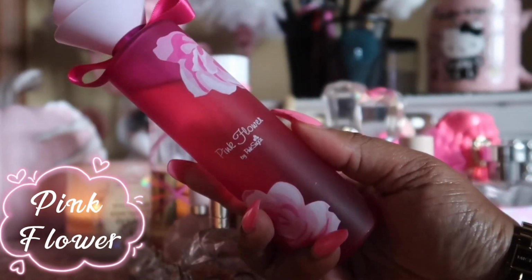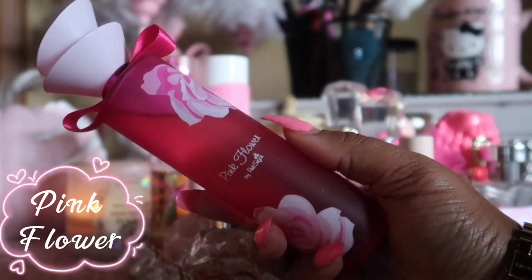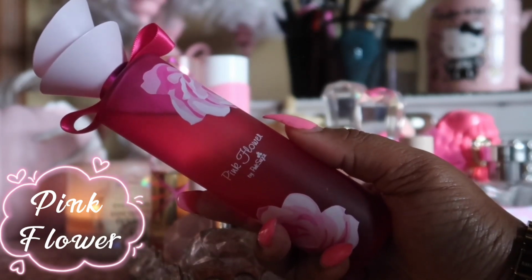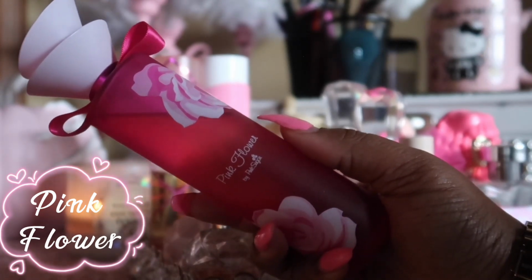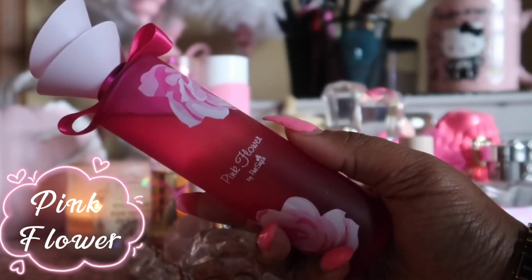So I know that some people had bought this and taken this back to the store. This does have a lot of floral notes to it. I am not a huge floral person at all, but I do like some florals. I will go ahead and just say that. But this one in particular, it's like a deep perfumey type of fragrance.